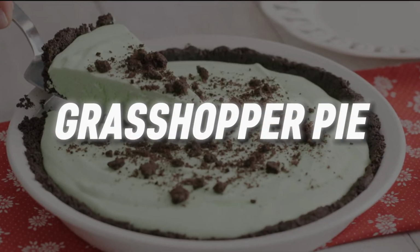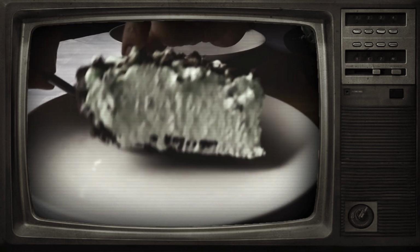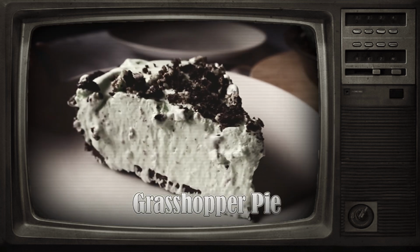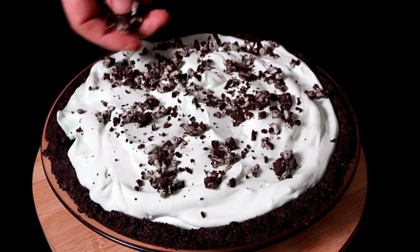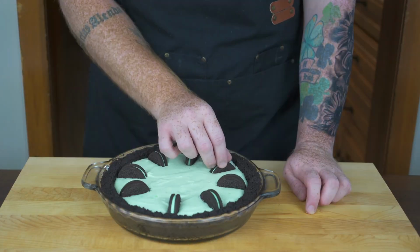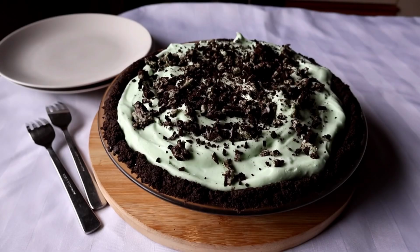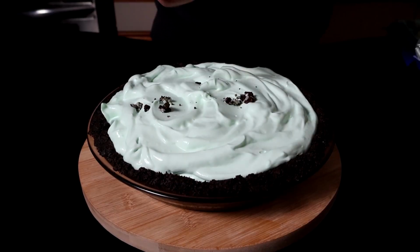Number 9. Grasshopper pie. Cool, creamy, minty, and chocolatey. Grasshopper pie is a retro dessert that's making a comeback. For those with a sweet tooth, grasshopper pie was the ultimate 70s brunch dessert. This no-bake pie was a dreamy combination of crème de menthe, crème de cacao, and whipped cream, all set in a crunchy chocolate cookie crust.